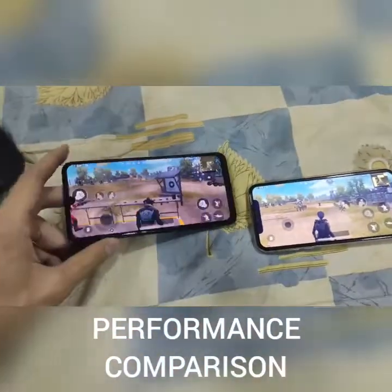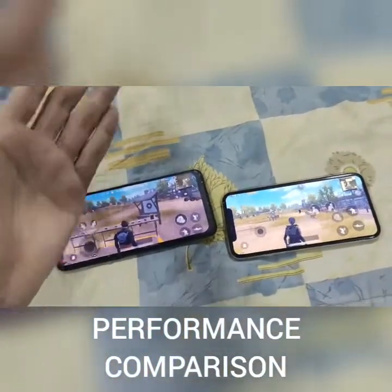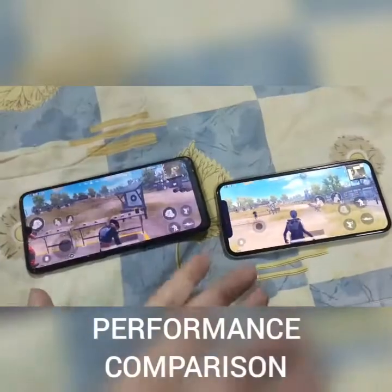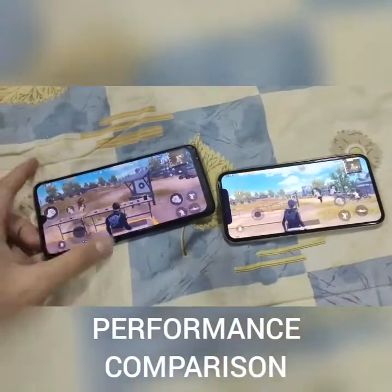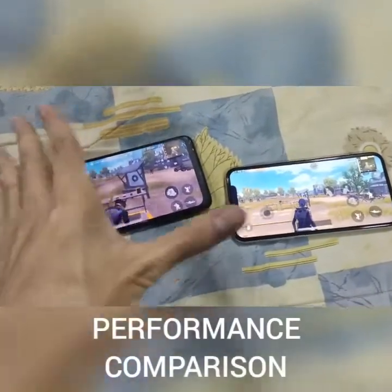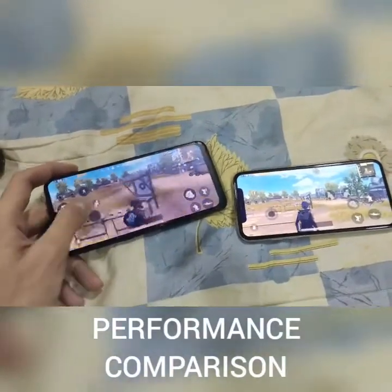But the difference between these two phones is that iPhone X supports HDR with Dolby Vision, wide color gamut, 3D touch, True Tone, and a lot more. That explains why iPhone X is better in terms of the display. And meanwhile, for the Vivo S1, you can see there's a flashy or wavy display, right? This is because it's worse than iPhone X actually.